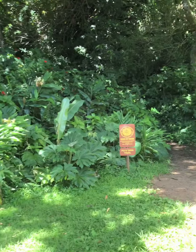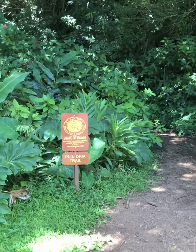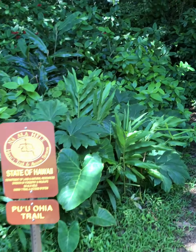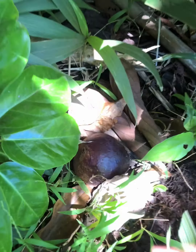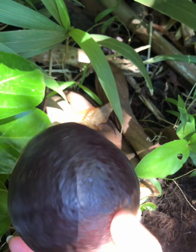And next we'll head over to Pu'u'ohia Trail. This leads to the top of Tantalus Mountain and is one of my favorite foraging trails on Oahu. And see right away, we've got another avocado. You guys sick of these things yet?